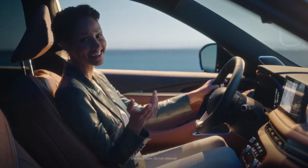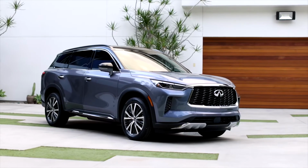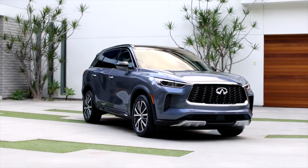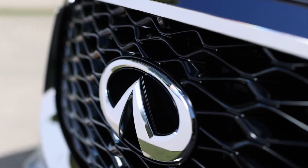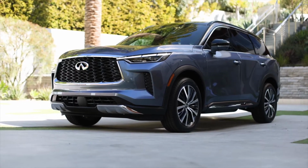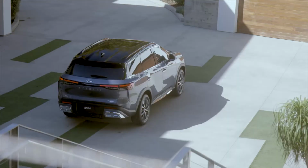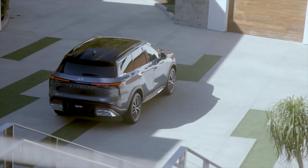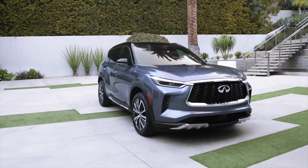But the interior design is only half the story. The real magic is outside. At first glance, you'll think SUV, but look deeper and there's an energy that elevates the QX60. You can feel the power up front. This is where the energy overflows. A wide stance, brilliant headlights, large front grille, all the way down to the intricately folded inner mesh grille.